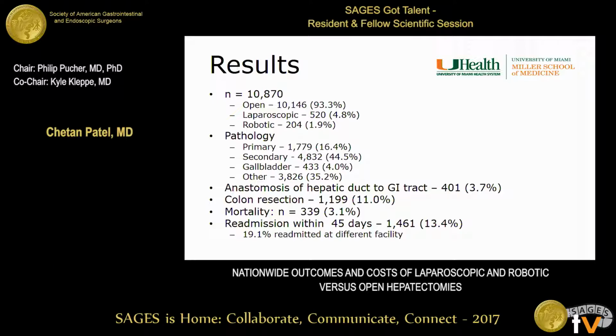The overall mortality rate we found was about 3.1%, and the overall readmission rate within 45 days was 13.4%. Now, upon further evaluation, we found that 19.1% of those readmitted patients were actually admitted to other facilities, which could have been missed on other studies.